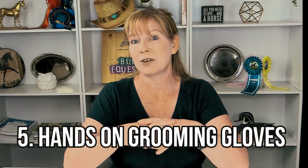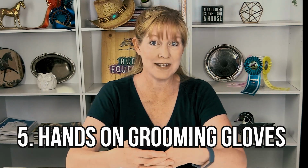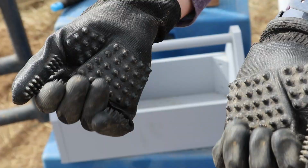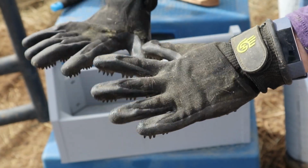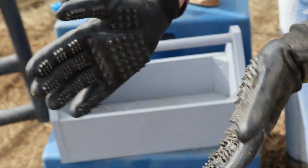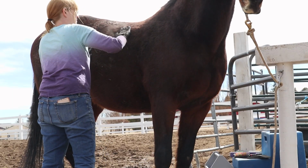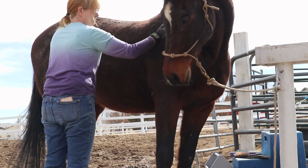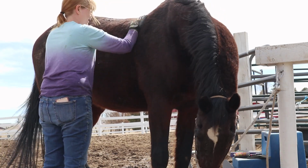And my fifth and final favorite tool to use during shedding season is, or are, depending on how you look at it, hands-on grooming gloves. Have you seen these before? These are so much fun. They are a pair of gloves that you put on your hands, and when you put these gloves on your hands become the grooming tool. I really think that your horse will find his grooming routine much more enjoyable when you do the job wearing a pair of these gloves.